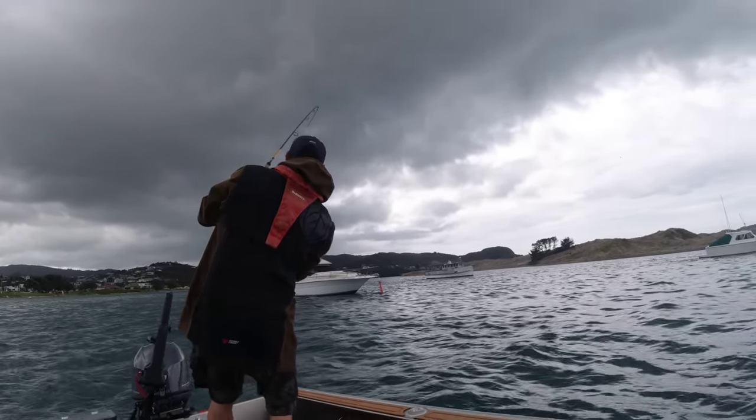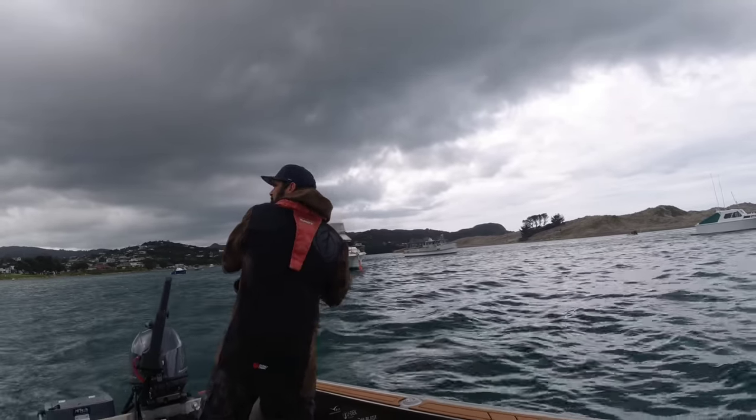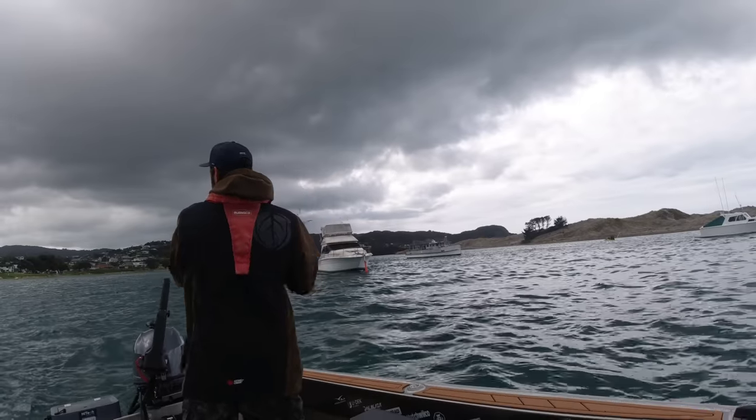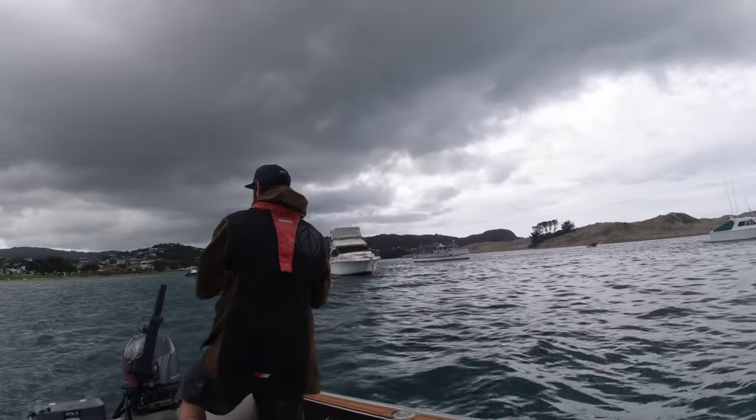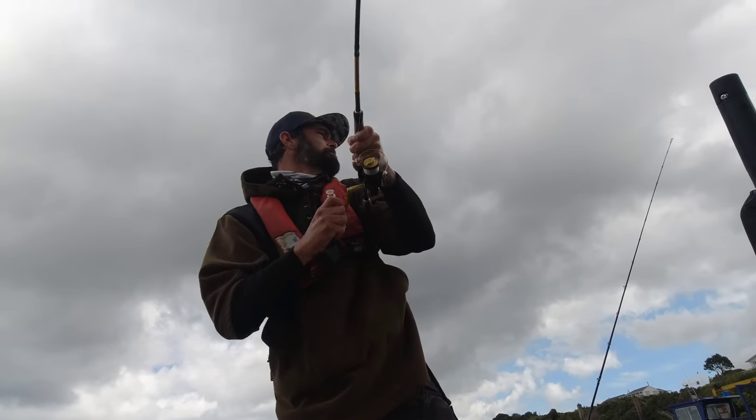It would appear that this time I've hooked up to an absolute donkey of a trevally, and I try to apply a little bit of extra pressure to him to keep him away from my other line, and pop, I've pulled the hooks. Amateur.